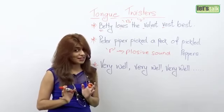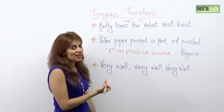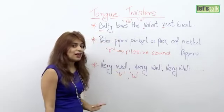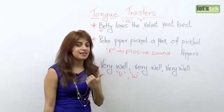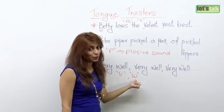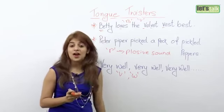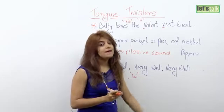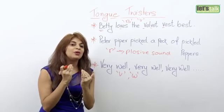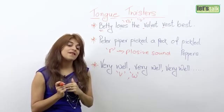Now the last one is very simple, but make sure that you pronounce it correctly. Again, in this tongue twister, we are looking at the V sound and the W sound. Now remember, we said that when you are trying to pronounce the letter V, we always bite our V's, whereas when you are trying to pronounce W, you always kiss your W's. Okay? So let's practice this. Very well, very well, very well. Okay? So here, these are simple words, but it would really help you to get the pronunciation correct.